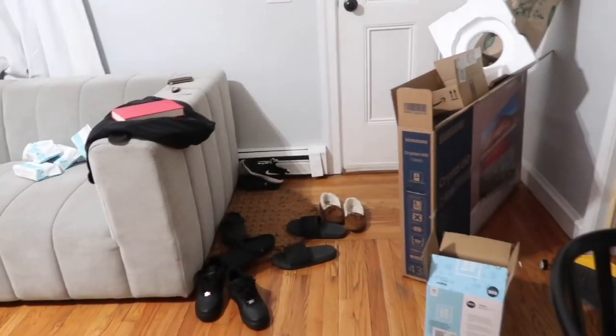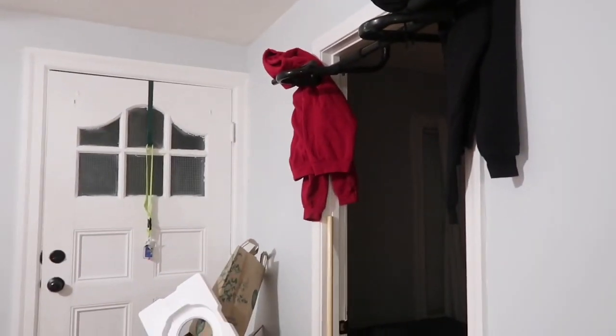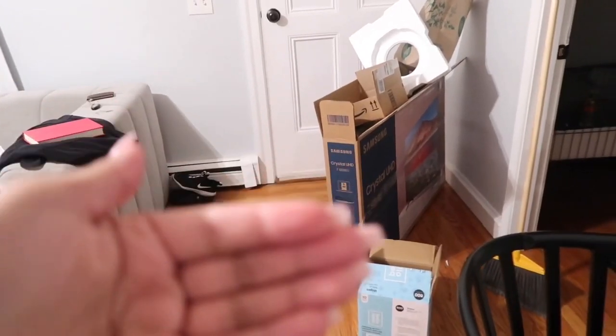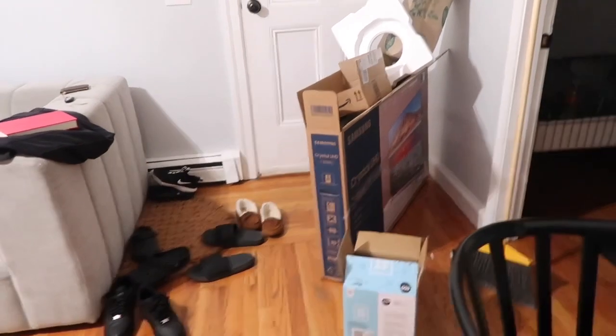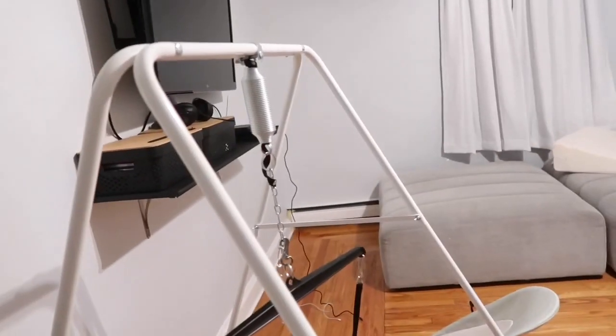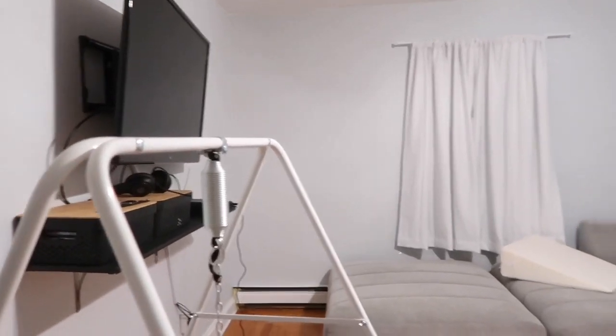Start in the living room because I feel like it's the easiest. David's been doing some pull-ups and stuff, so he has sweaters so it doesn't damage the paint. We did get a TV for our room. I didn't really want a TV in our room, but when we have company over, we like to sometimes just kind of watch our own thing.